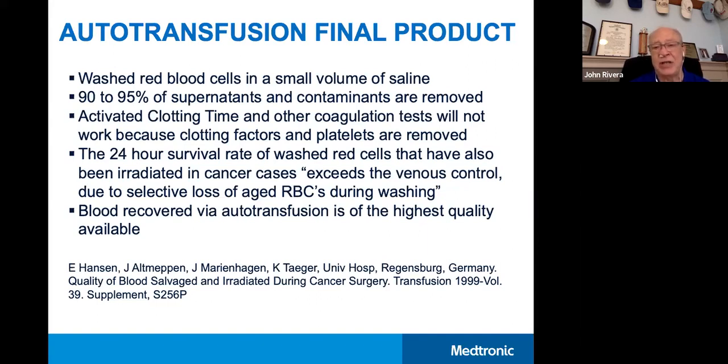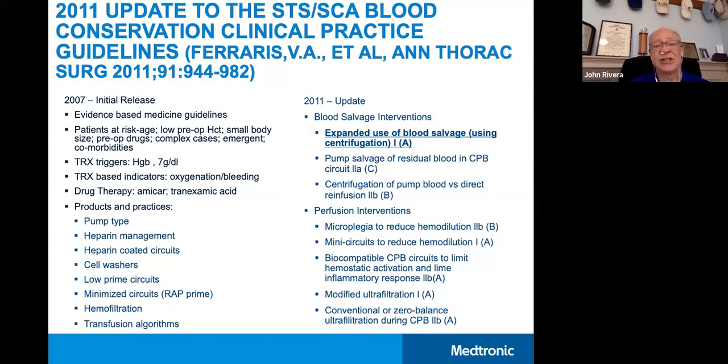And at the end of the procedure, they looked at what red cells had the longest survivability, were the most viable, and had the largest mean cell volume. And lo and behold, the very best red cell in that study was the washed recovered red cell. All the neocytes and the old fragile red cells had been eliminated. So in reality, the very best red cell that can be given to a patient is a red cell that has been washed.